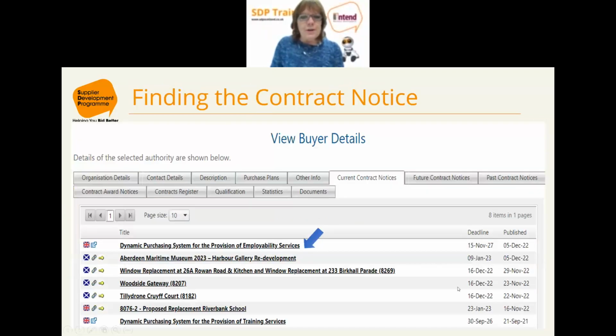When you do that, you're going to get into this View Buyer Details screen. This is the same for every single public authority, by the way, if you're interested to do a search for other buyers. What you're looking for is the current contract notices. And you'll see at the top here the dynamic purchasing system for employability services.